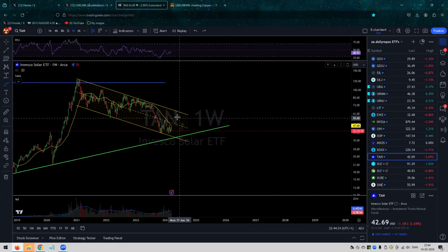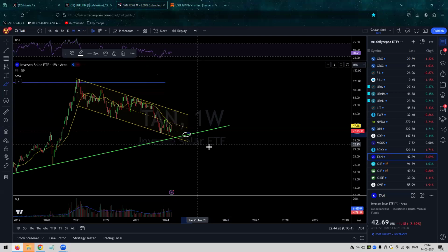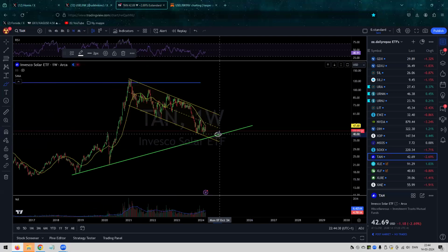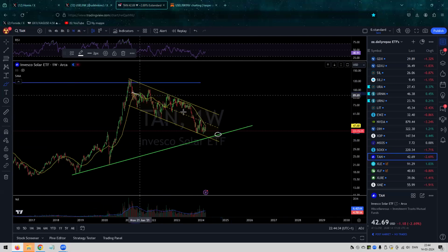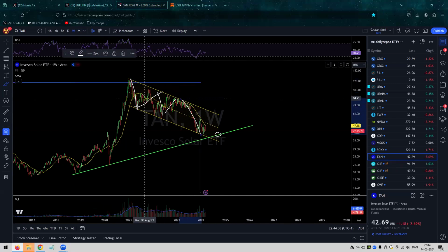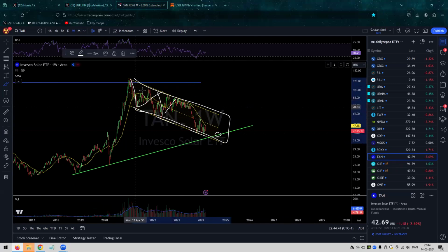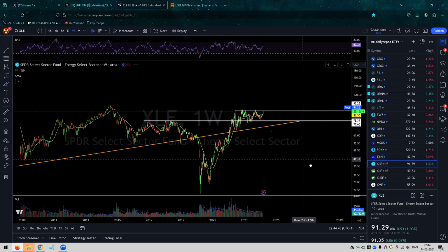Right now, I'm not interested. I want to see how this bull flag resolves. Ideally, we touch it there. That would be perfect. And then solar again could actually off ramp heavily to the upside. Right now, clear downtrend, but a well-defined downtrend, right? They're respecting the trend lines. That's good.